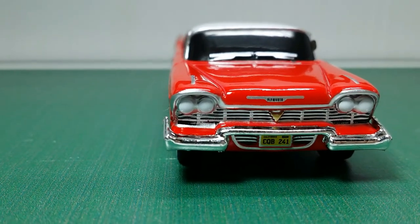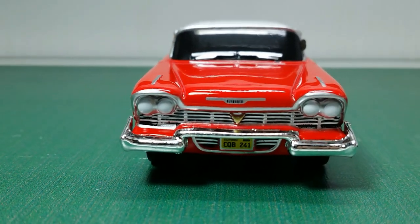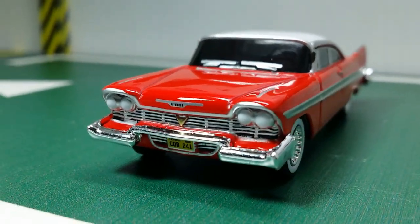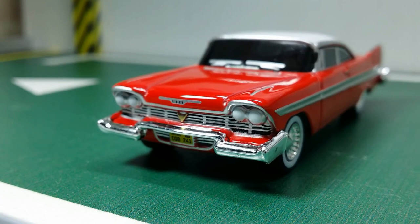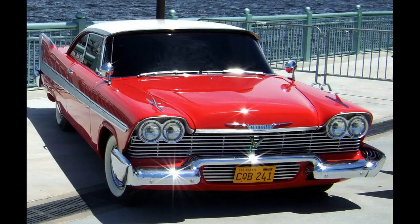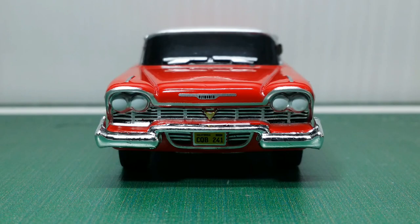The headlights are sort of simple. I mean, they're just painted on and don't have any texture. They're also pretty convex, sort of popping out. The Autoworld makes them a bit flatter and more recessed and gives them a frame. Because if you look at the real picture, you can see the '58 Plymouth Fury's headlights have that thick frame that surrounds them. So that is missing on the Greenlight.